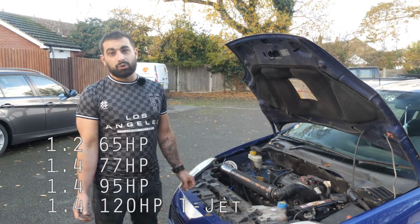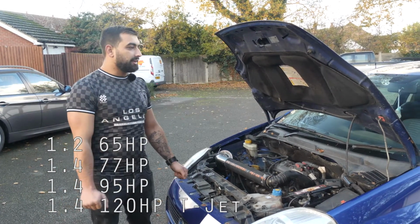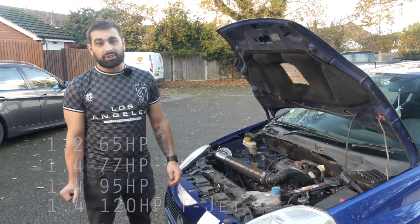This is, as I said, a turbo engine. It is fast, it's okay. After a remap, it's even faster because the car is light, so you don't need ridiculous horsepower to actually feel it. 120 brake horsepower is plenty enough for a city car.